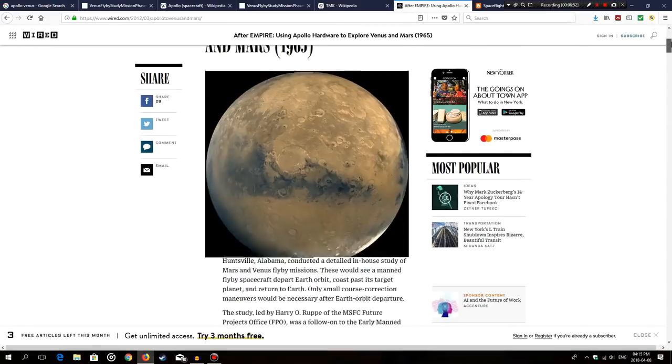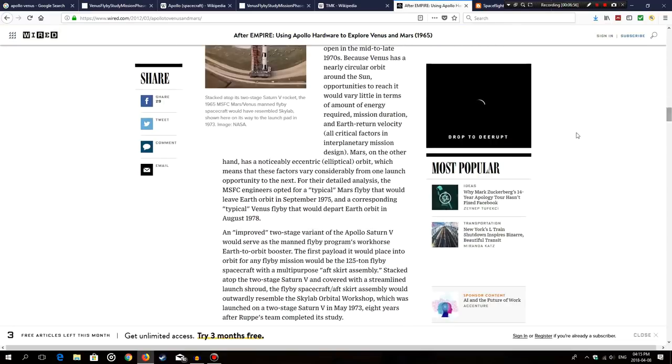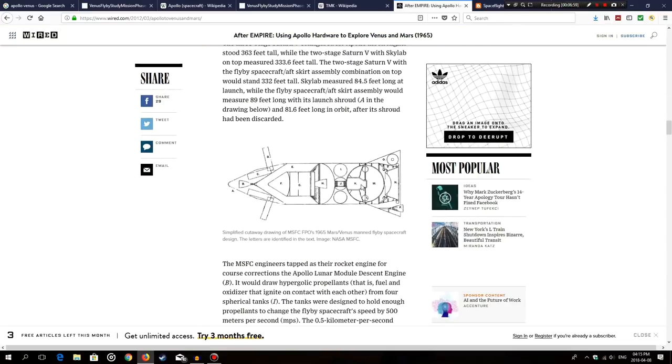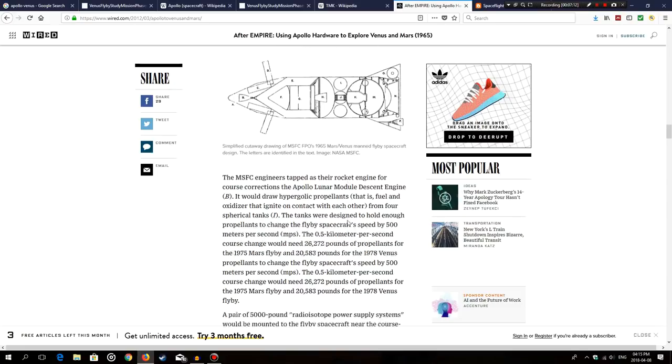There's a whole story here as well. Using Apollo hardware to explore Venus and Mars. Not sure what we can see here. I'm not sure what's happening here. Design. I don't know if this was the final design. Doesn't look like it. It's got some kind of an engine on the top there.